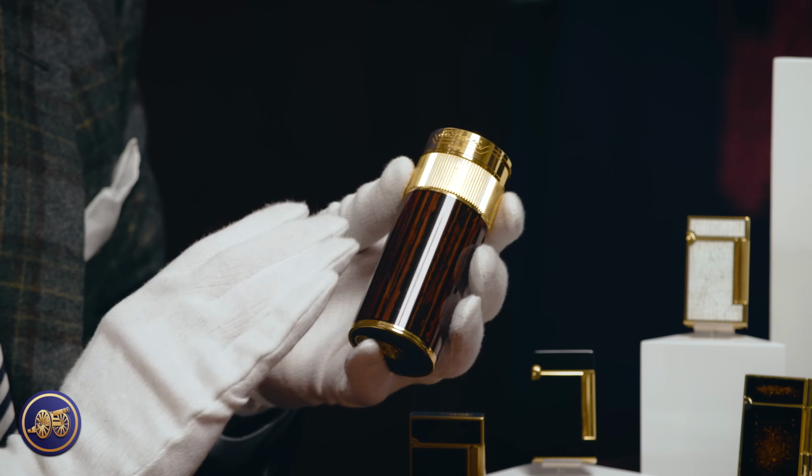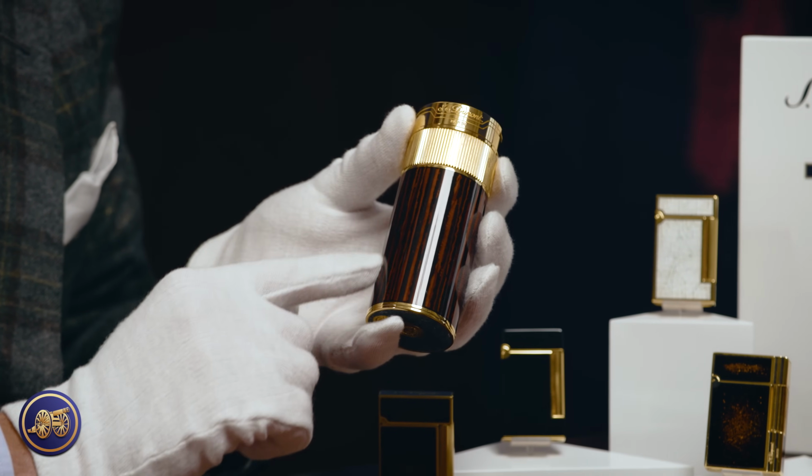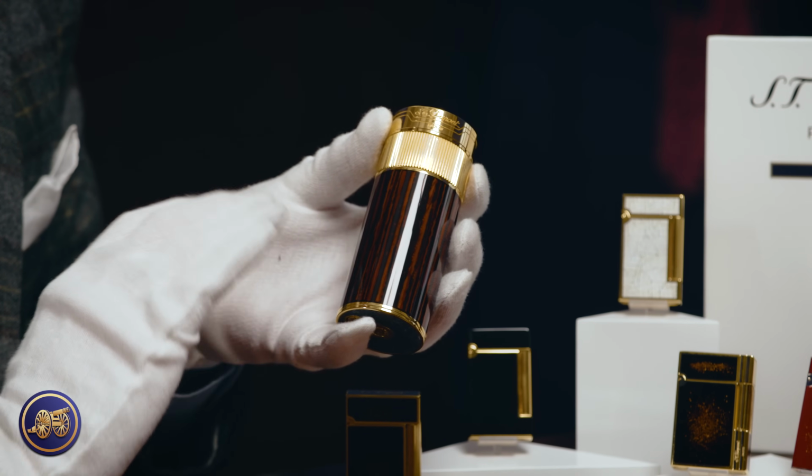It is perfectly preserved in pristine A++ condition. This lighter has never been used and is accompanied by its original box and papers, further enhancing its value for collectors. As implied by the name, it has a look of macassar ebony, but this design is actually achieved through the Chinese lacquering process on top of metal.